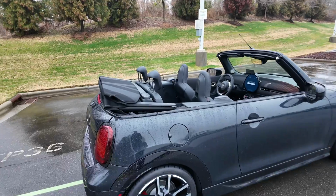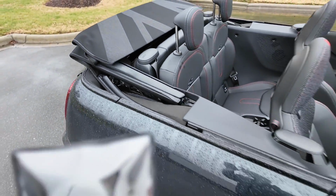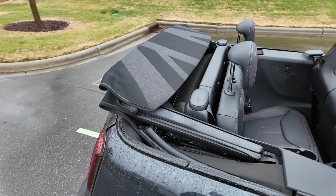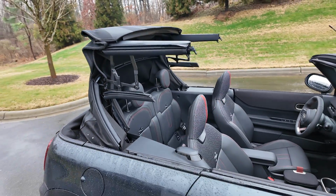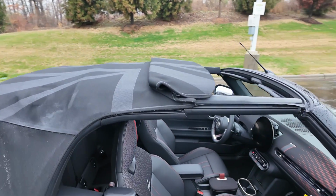This does have a soft top for the convertible, which also has the British flag on it. Now, if I hold on the lock button, you can actually raise this top up. If you hold on unlock, that is how you can lower it from outside the vehicle. So pretty neat that you can do that, and it doesn't take all that much time.